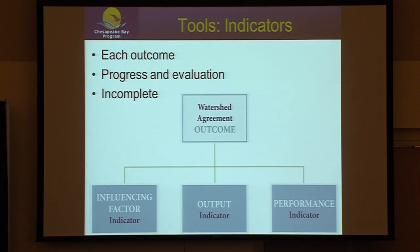As far as indicators, for each of the 29 outcomes, we've got an indicator where we try to look at what's the influencing factor that might affect achieving that outcome. Are we doing what we said we were going to do? And then are we getting the desired benefit? I think for the 29 outcomes, maybe half of those have an indicator, so we're really incomplete given all the monitoring we have to do. So this is a big challenge, trying to get the monitoring to set up these different indicators.